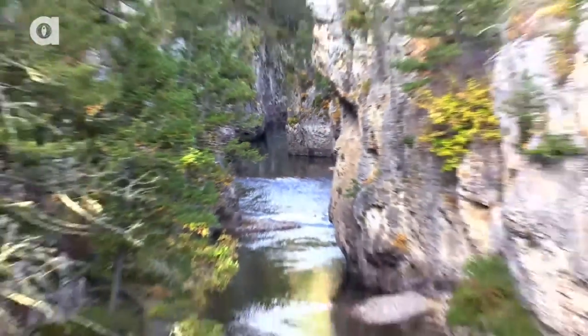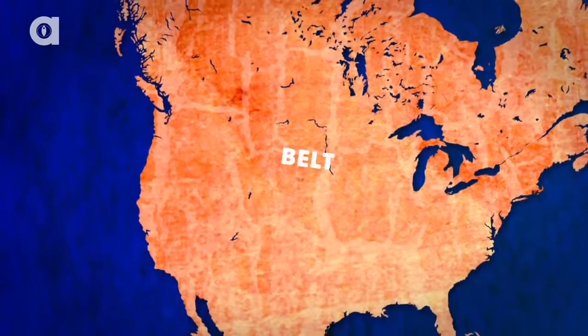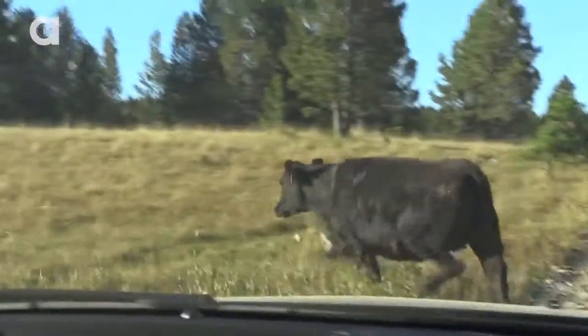Snaking between the epic mountains that give Montana its magnificence are a series of rivers that have cut through the bedrock of time. Today the crew and I are headed deep into the wilderness to explore the freezing cold waters of Belt Creek. Getting there will be a challenge of its own, as we need to take rugged backcountry roads that are usually only traveled by open-range cattle.